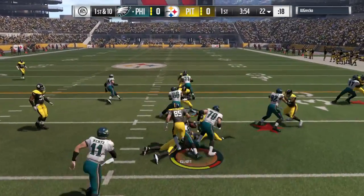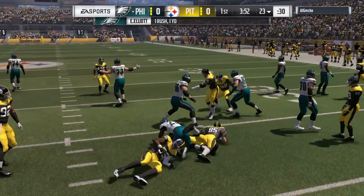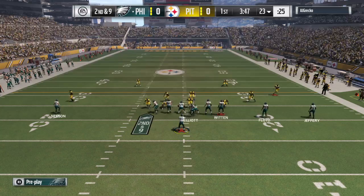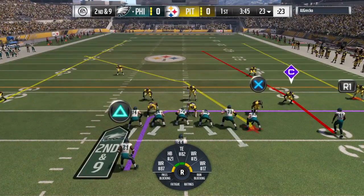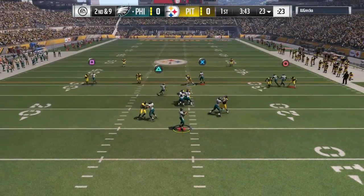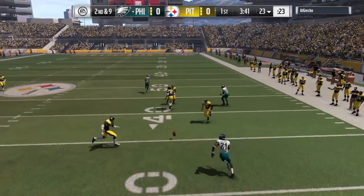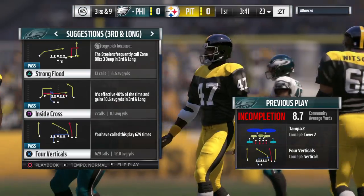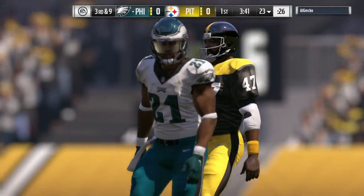Now the first carry for Ezekiel Elliott. And not too much going there as he'll get it up to the 23-yard line. Credit him with a 1-yard gain there to make it 2nd and 9. Well, that's the type of play that'll fire up the defense. Hold them to 1 yard on a first down run. It'll be interesting to see if the offense decides to press the run at all, or if they'll abandon it now after gaining only 1 on that play.